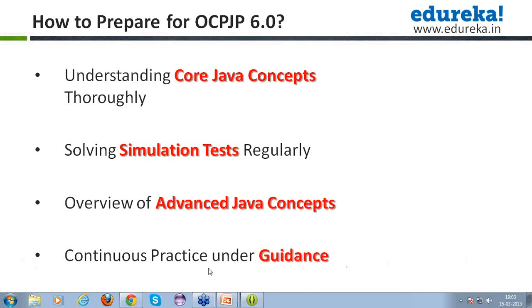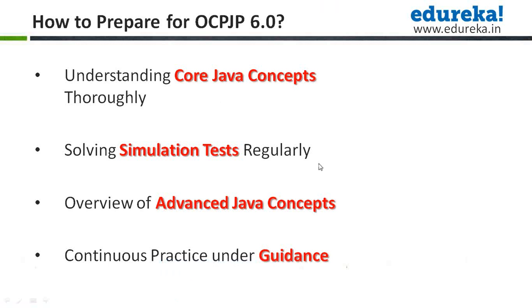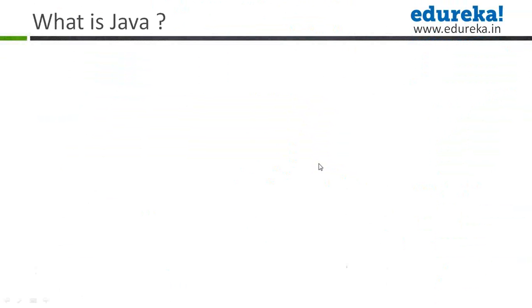Now, you should have continuous practice under guidance. Guidance is very important while preparing for OCPJP. You should know how to solve a problem and how much time each question has to be attempted. Without wasting any more time, we'll just move on to the Java concepts. We'll start with Java now.